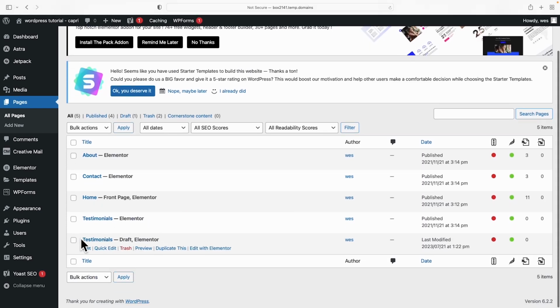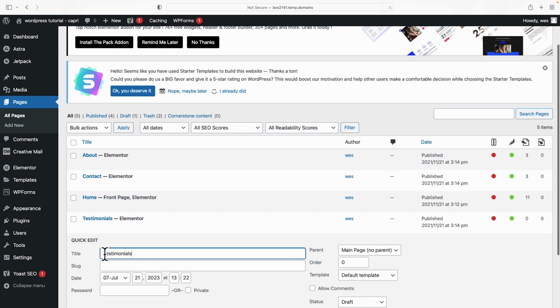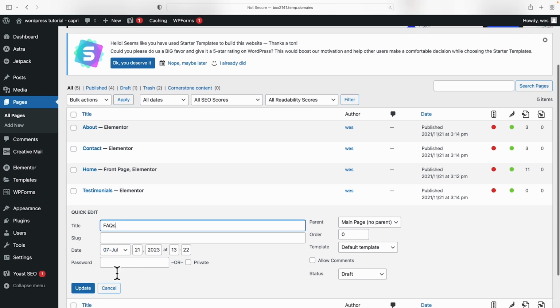Then it's got a copy of it right here, but it's a draft. So let's just click on Quick Edit. We'll change the title of it to FAQs. And the slug will automatically fill into that later. And then to make sure it's live and not a draft, which is kind of like where it's hidden from the world, just go down to Published and then Update.